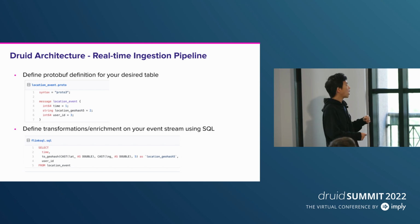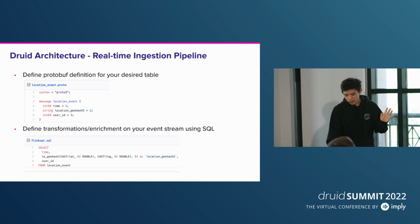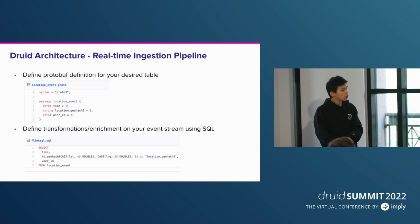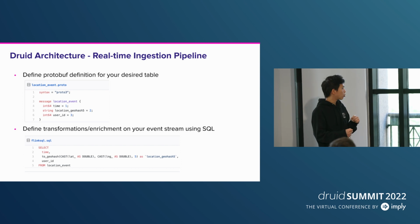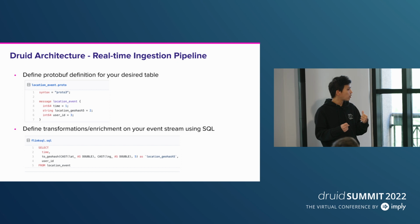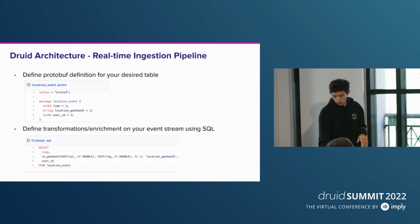So basically the user will have to define a Protobuf for their desired table, basically their desired data sources. As you can see, this is about geohash information. Next, we allow the user to define the transformations or data enrichment they would like. For example, here it will do the geohash transformation for the incoming event. And we make full use of Flink SQL for those.